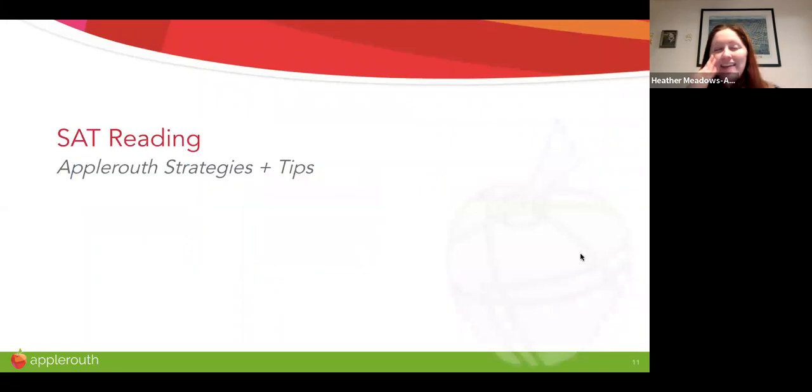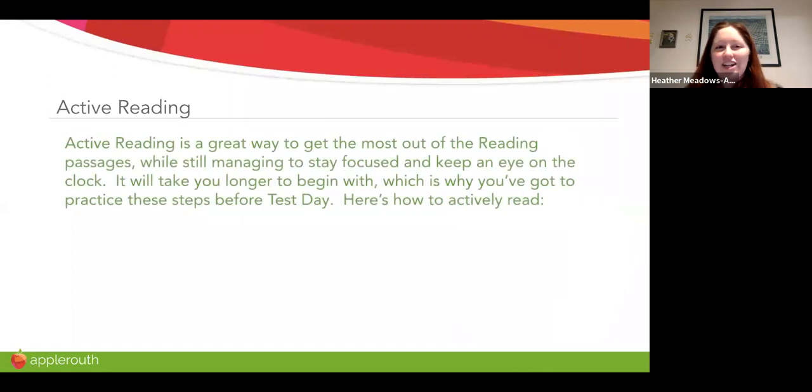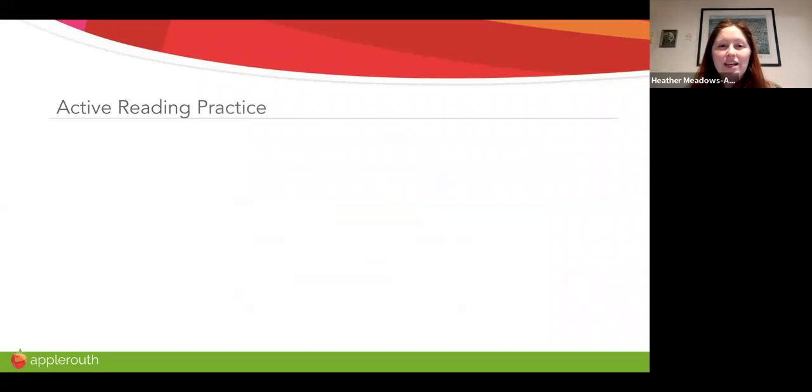So kind of after talking about that, let's dive into what is in the test itself, right? So we're also going to add a little bit of strategies and tips here, just because that's nice to hear for some of you guys who may be taking the test coming up. So one thing we like to encourage is active reading, which is kind of underlining and annotating the paper, right? So you want to make sure you're underlining key ideas, circling change words, starring main ideas, and writing summaries, right? This is a great skill to have there.